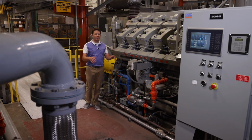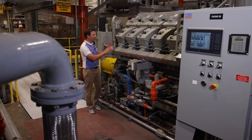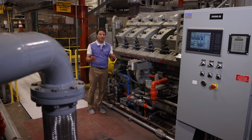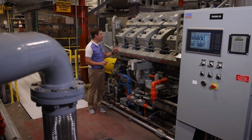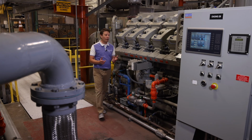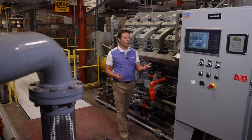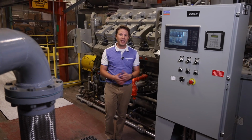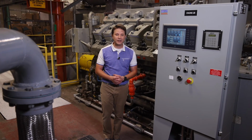To do all of that, we need to use these babies right here. Now, I get it, they're not actually babies. They have been around for quite some time. In fact, these are the original engines when the pump station was opened back in 1969. They've been overhauled and upgraded with modern electronics like this over the years, but it's still the same beautiful original style and same original fuel source of natural gas.